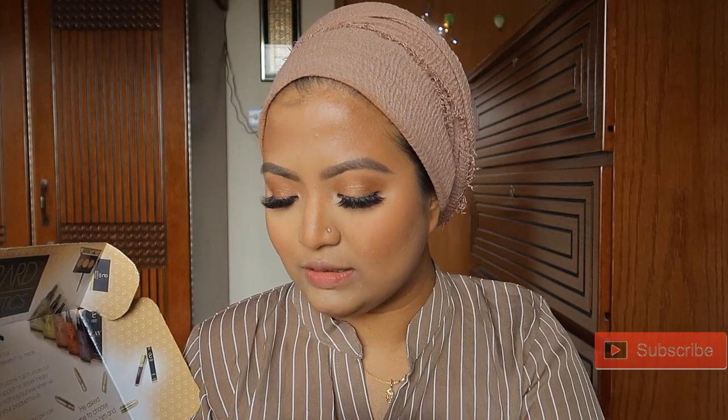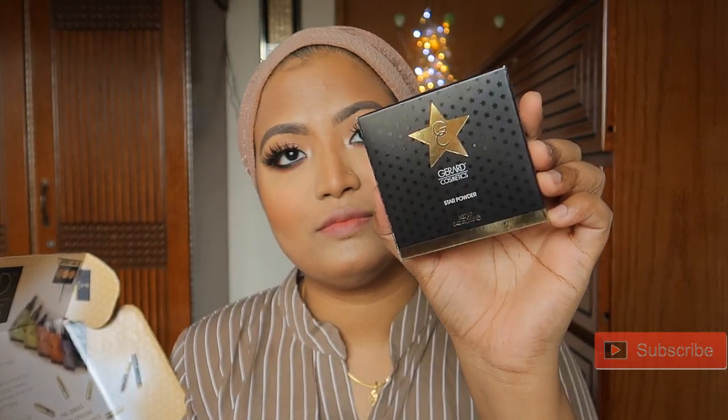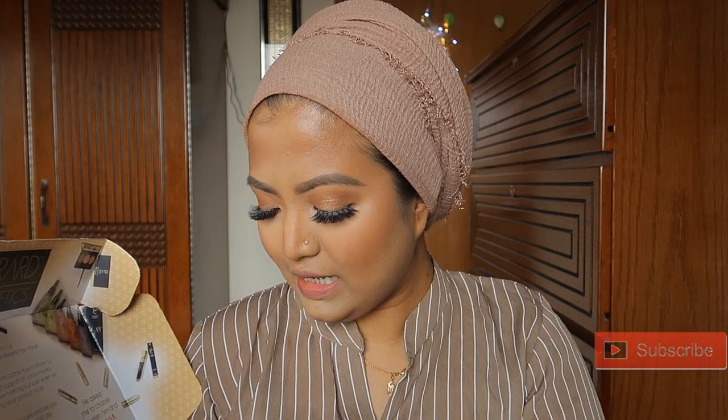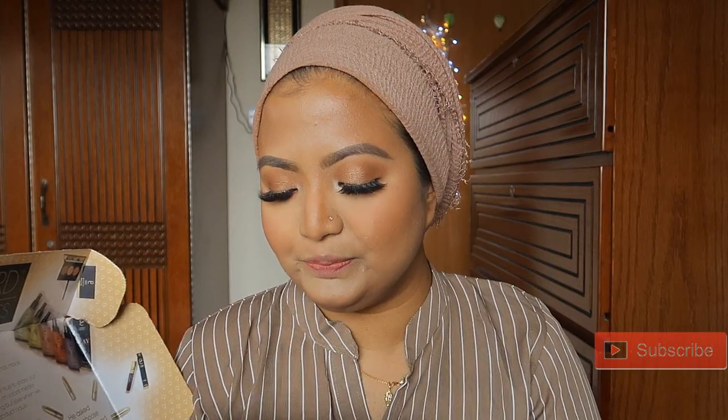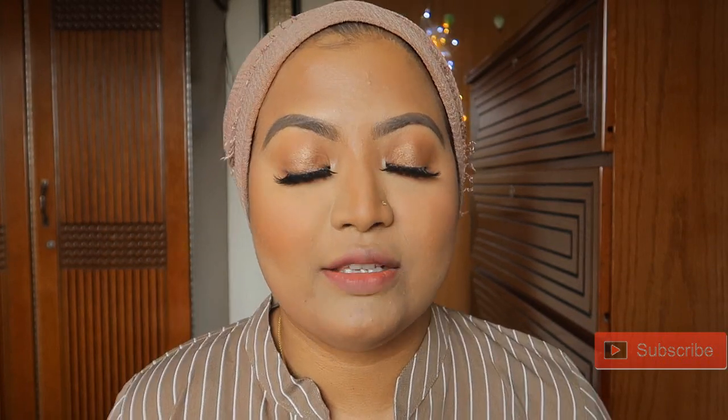I will show you one by one. I got one highlighter and two setting sprays, and the rest are lipsticks, liquid lipsticks and bullet lipsticks. So without wasting any time, let's get started. As you guys can see, I already applied my base makeup and a little bit of eyeshadow, mascara and lashes. So now I'm gonna show you the highlighter.